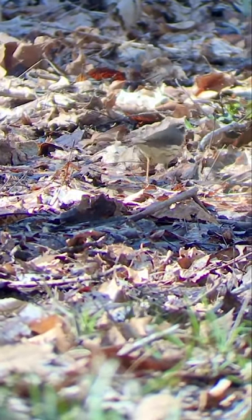Notice how the Louisiana water thrush bobs its tail as it picks through the leaf litter looking for bugs.